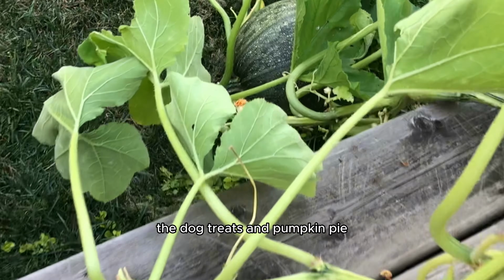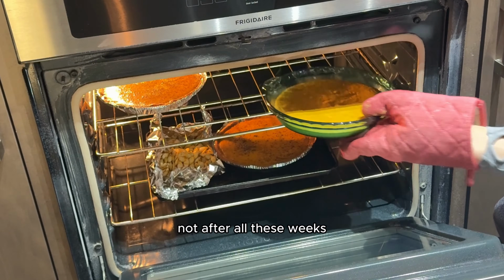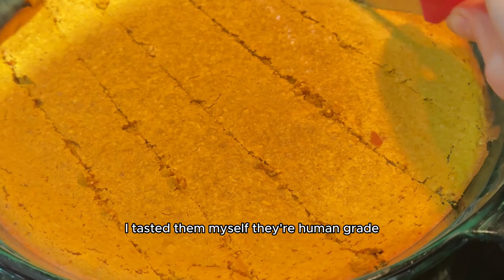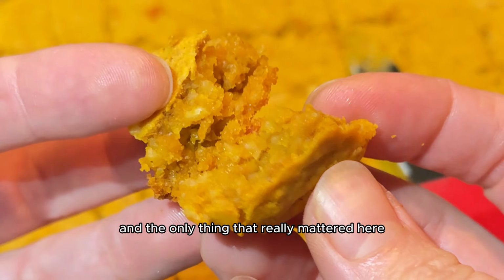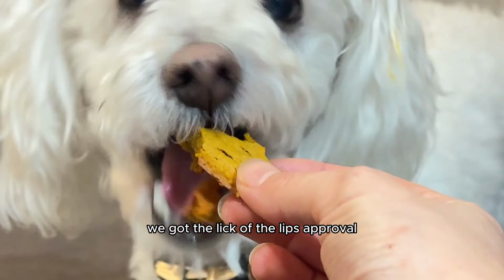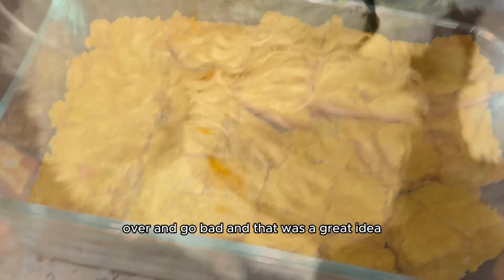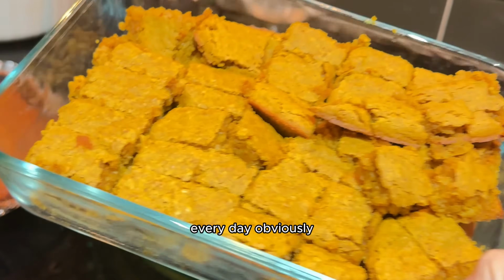Well, of course, the dog treats and pumpkin pie were finally ready to come out of the oven. Not after all these weeks, but I had to show you my pumpkin patch I grew, of course. The dog treats came out amazing. I tasted them myself, they're human grade. I cut them into little bite-sized squares, and the only thing that really mattered here was whether or not Raffi liked them. We got the lick of the lips approval, he really liked them. But since they had gooey peanut butter in them, I put them in the freezer to make sure they didn't mold over and go bad, and that was a great idea, because now Raffi has treats for whenever he's a good boy, which is every second of the day, every day, obviously.